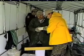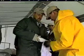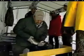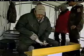The fertilization process begins when the eggs are gently squeezed from a ripe female into a shallow pan. If the female is truly ripe, gentle pressure will release the eggs.